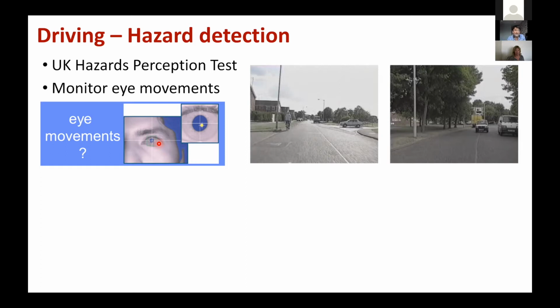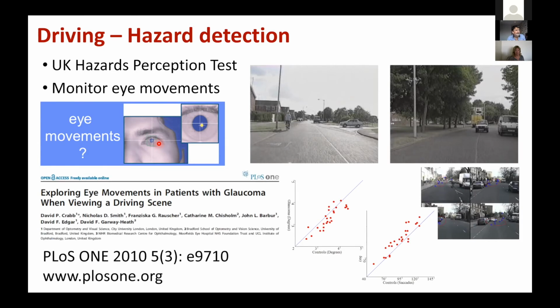So in other words, if you did this test in my lab, you could do the hazard perception test, and then we had a very sophisticated camera setup that actually follows where you're looking on the screen. From a research point of view, this was quite interesting, because for the first time, we showed that many patients with visual field loss actually moved their eyes very differently to people without visual field loss. So that was the science part of it that was really interesting.